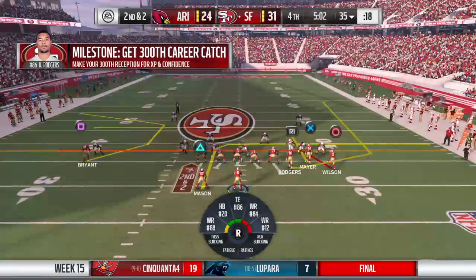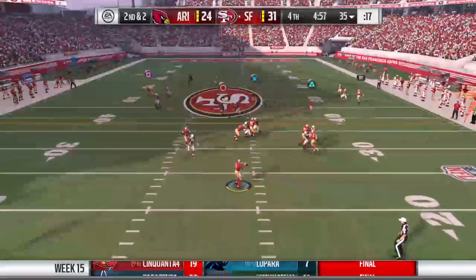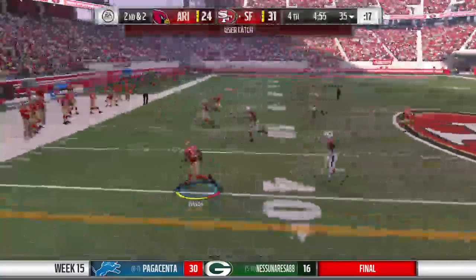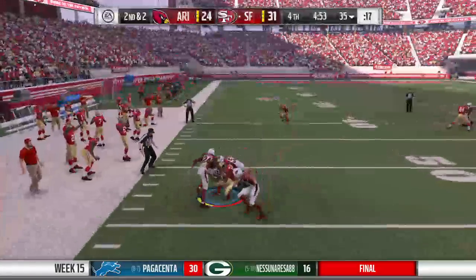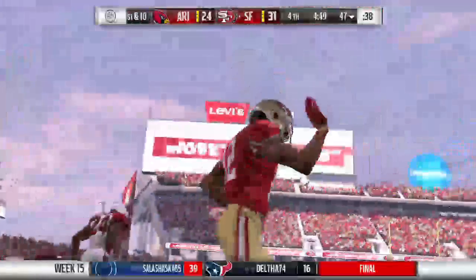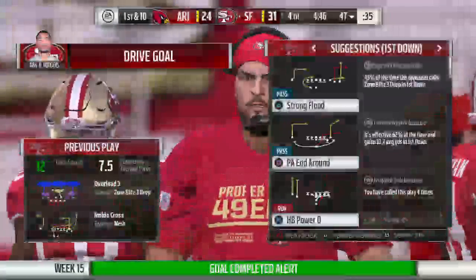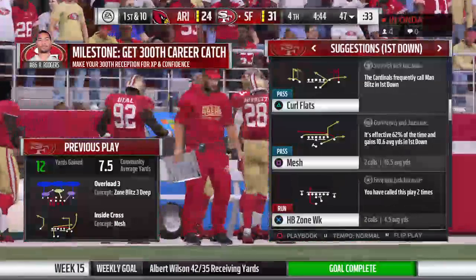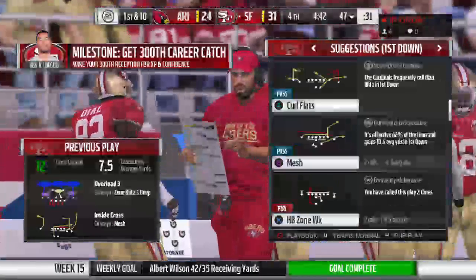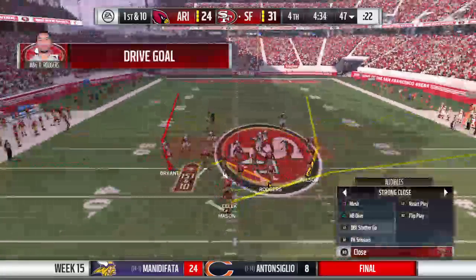Green 39. Green 39. From the shotgun, he'll look to throw. He's got Wilson, middle of the field. And able to get this one across the 45 before he's brought down. 12 yards there as they move the chains. That looked like a pretty good route combination there because you've got to find a way to clear the guy running the drag. Because when you do, you just put the ball on him and then let him run. He's got some space.